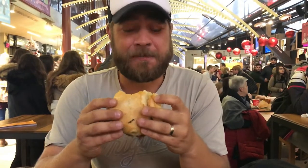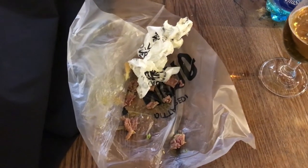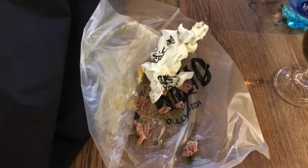That is very nice. Nice subtle beef flavor. Give it a try. The remnants of the Lampredotto. Even the wife, who had thought she'd never eat tripe, actually enjoyed it. So go get one, guys.